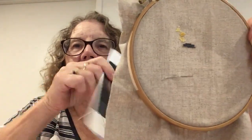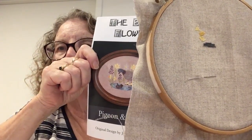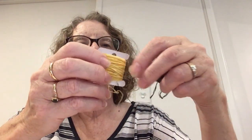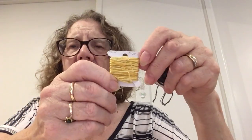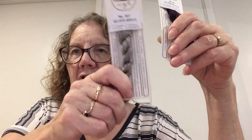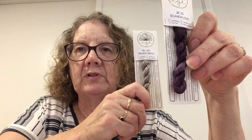And I've got a really, really tiny start just to get it started. There it is. So that's the head of the pigeon and the daffodil just above his head I've started. And these use, so the daffodils is the DMC colour variations, I think. It's a yellow, that's just a plain DMC. And then it also uses some cottage garden threads, so that's for the pigeon's body, and this is for the purple flowers behind it. I don't know whether I've got all the colours, I just got the ones so I could actually get started.